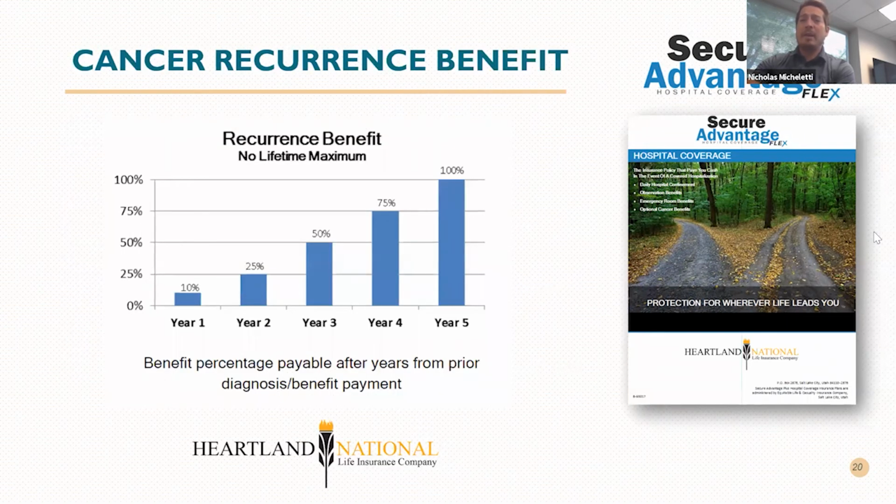And again, it's an indemnity plan. So if they choose the $200 per day plan, they're only responsible for $172.50. They can do whatever they want with that additional money. We're going to pay them that full $200 for each day they were in that skilled nursing.